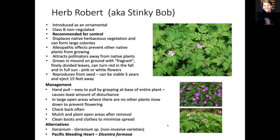And as in the case with ivy, because these dominate large open areas, you want to mulch and plant those open areas after you remove them, and clean off the clothes you were wearing and the boots that we were wearing to minimize spreading the seed, because you're going to get the seed all over yourself as you do this.